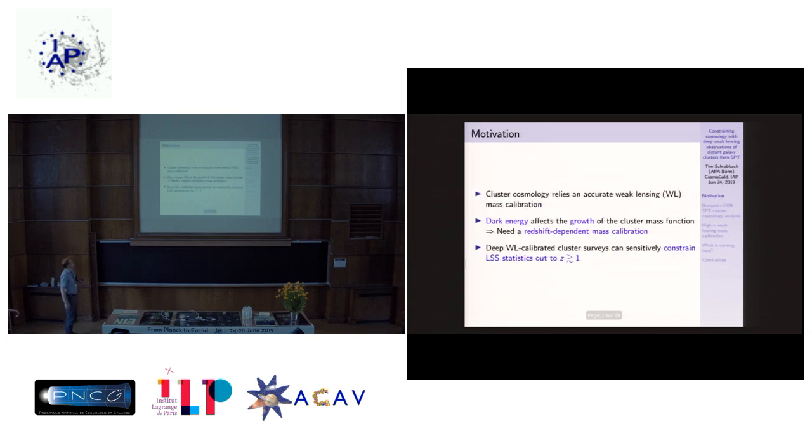Okay, so we heard a great introduction from Anja about cluster cosmology, and one key ingredient here really is an accurate weak lensing mass calibration, because the cluster surveys just give us proxies for masses, and we need weak lensing to constrain the absolute mass scale. Now, if you're interested in dark energy, of course, dark energy mostly affects the growth of structure, which means you also need to probe the cluster mass function as a function of redshift, and that means you need a redshift-dependent mass calibration.